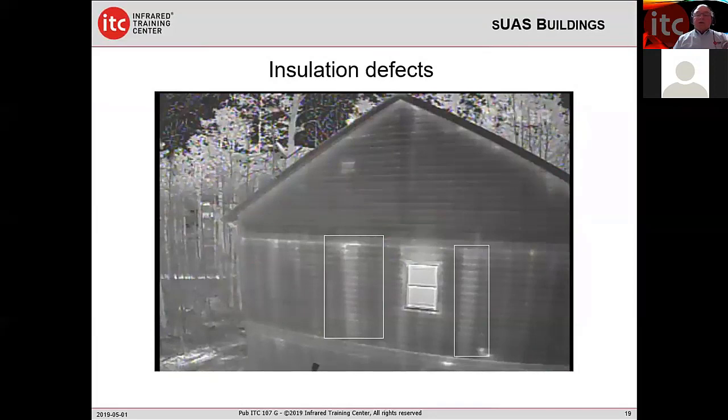Here's a residential structure, and on the second floor, the items you see in the box are actually areas that are not insulated, or have an insulation deficiency. It's pretty interesting. This was taken with a 640 by 512 camera with a 13 millimeter lens. 640 by 512, and we'll talk a little bit about resolution in a few minutes.